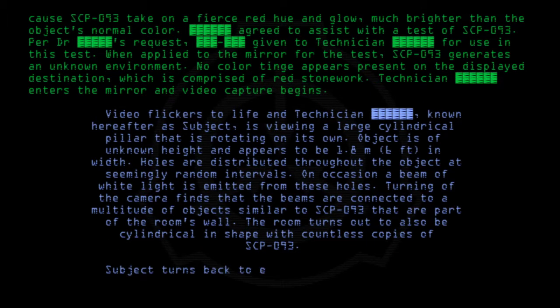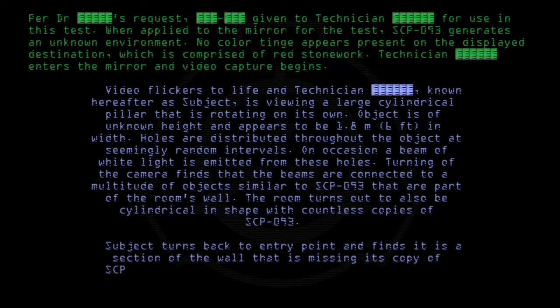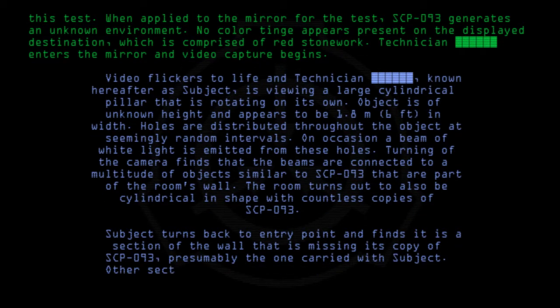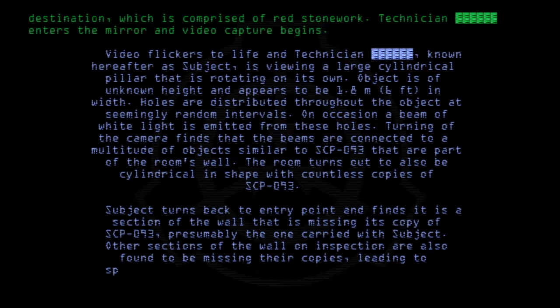Subject turns back to the entry point and finds it is a section of the wall that is missing its copy of SCP-093, presumably the one carried with subject. Other sections of the wall on inspection are also found to be missing their copies, leading to speculation that this may be some sort of central array.